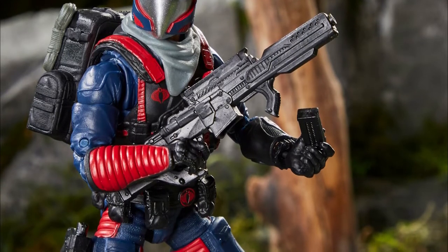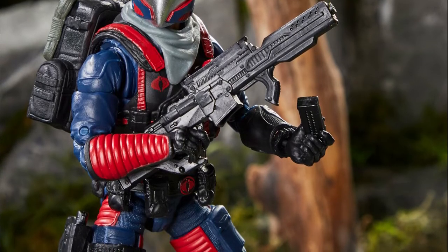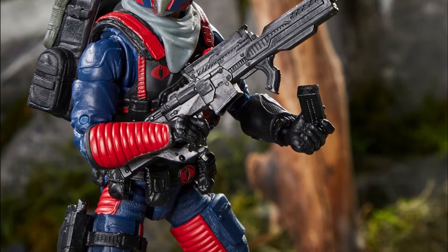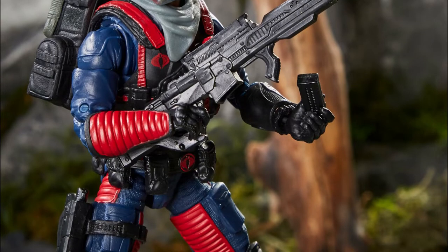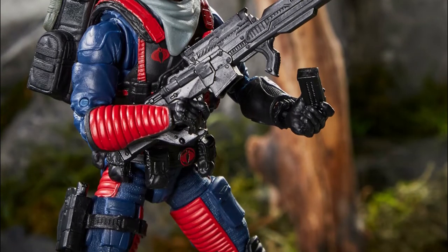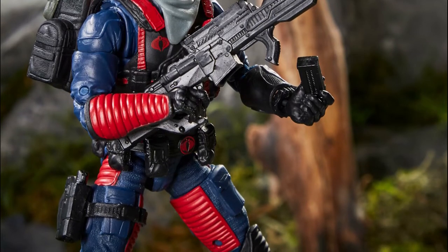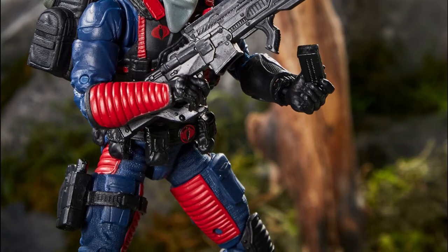But I don't think they knocked this out of the park quite as well as they did the Cobra Trooper. Cobra Trooper was a tried and true formula that they paid homage to, but were also able to bring forward and modernize in a way that fans were very receptive to. I don't think the Viper quite captured that, but this is still B-minus territory in terms of how they did it.